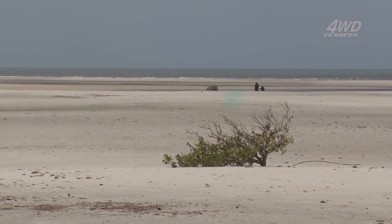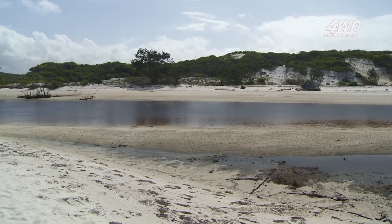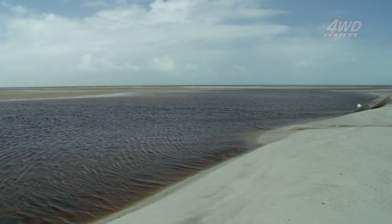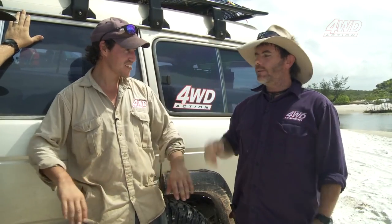Well, mate, you locked down here, didn't you? Well, only because there's a tree to winch off. Doesn't look the shallowest though. No, it's not the shallowest. So Jamie and I, as you just saw, took the boat down here. Doesn't look much better. But the good news is, it's heaps shallower down there. Max depth would be about waist. What's the bottom like? Well, not great.